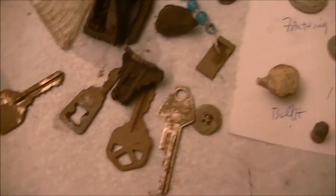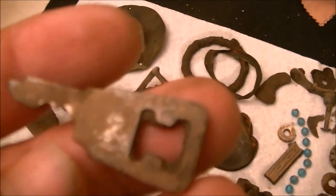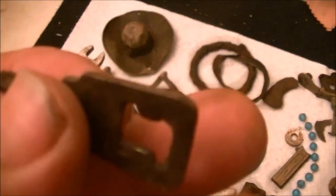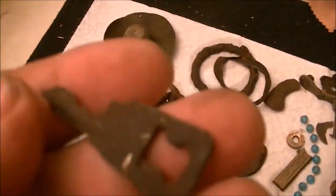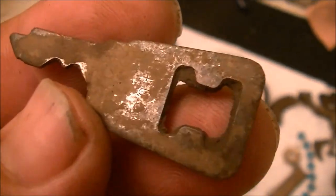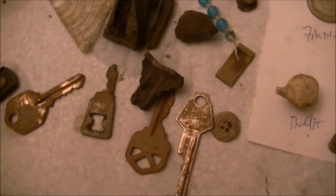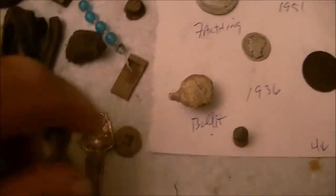It's a bunch of keys. This was a neat key. Hadn't seen one of them. Not sure if it's a safe box key or some sort of key like that. It's different. It's really a different key. I don't know if it's an old key or not, but it's different. And you got your regular car keys, house keys there.